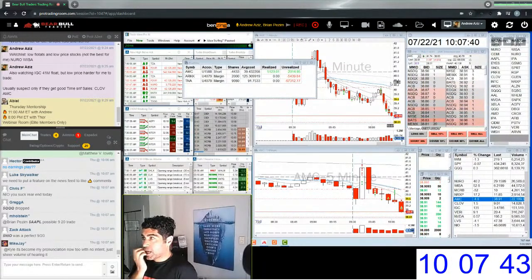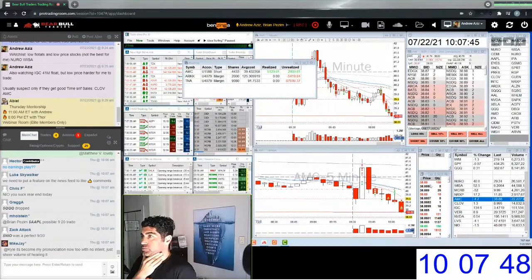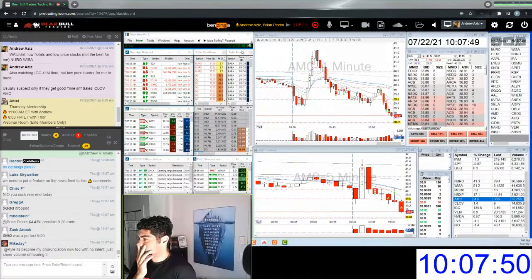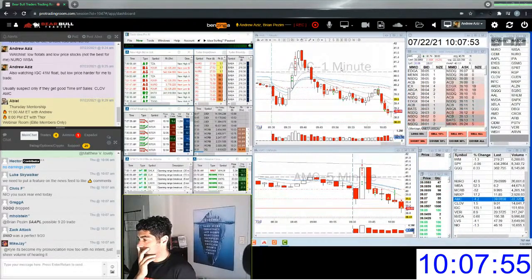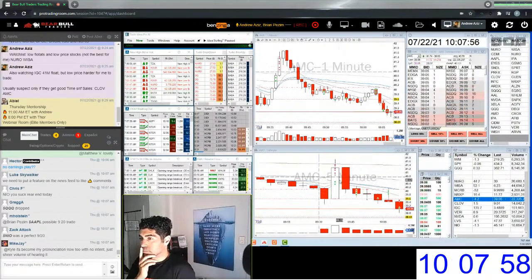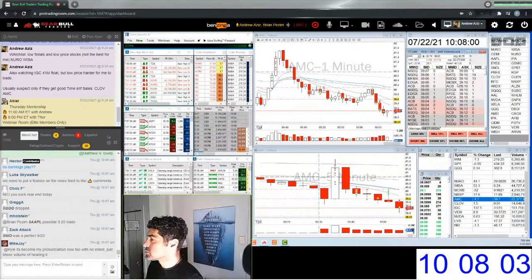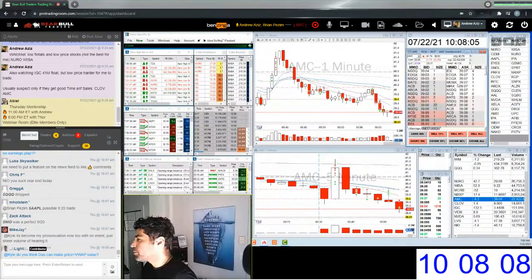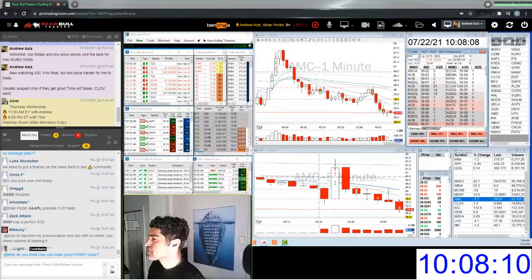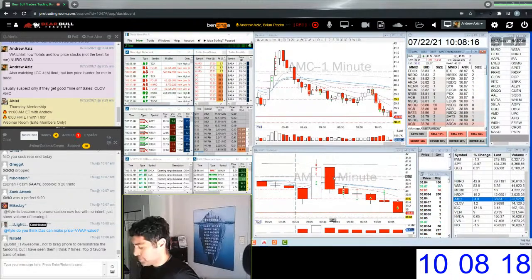Apple. Apple's still trading above the 9 moving average, at least on a 2-minute chart anyway. It might be topping out here. I'm adding a little bit more on my AMC here at 39, on this micro pullback. Let's get to 38.61. I think we're going to test the 38.61.